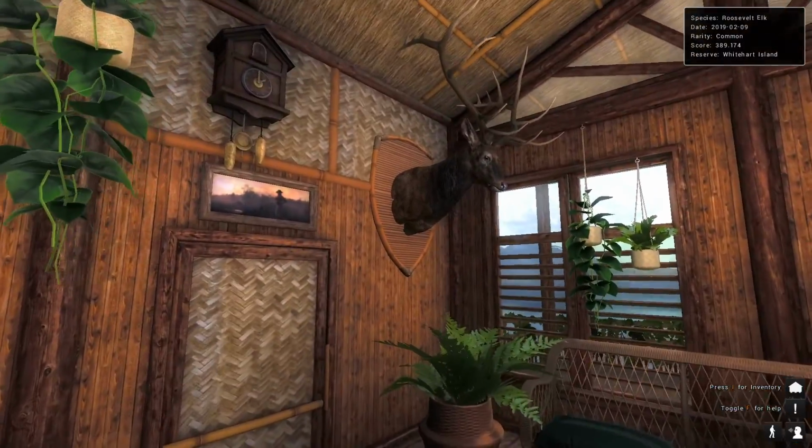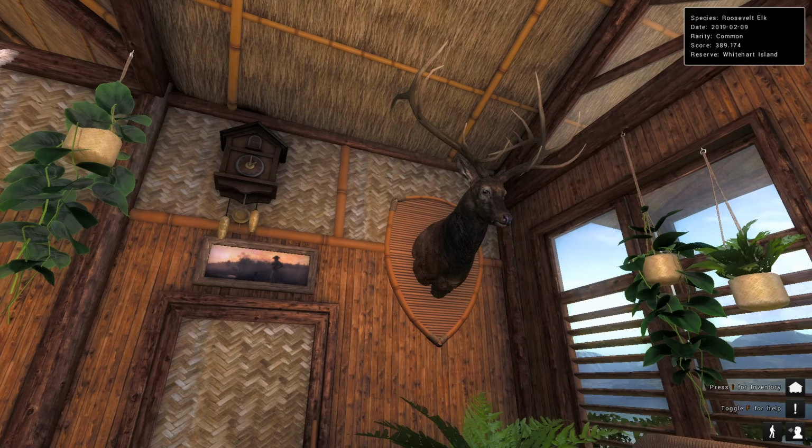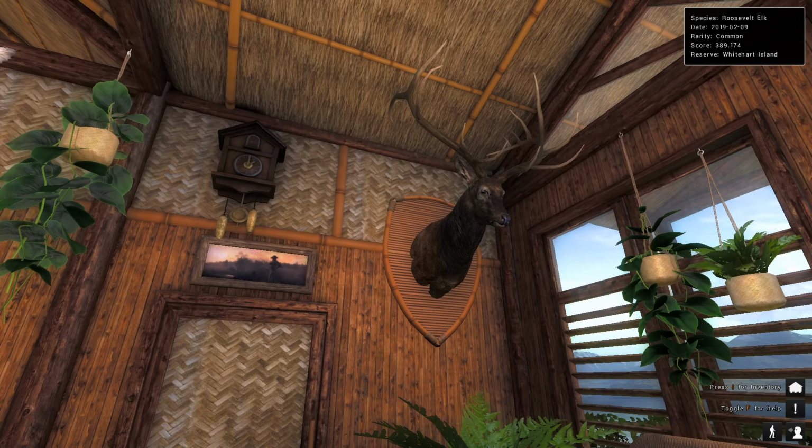And I missed this guy coming in. This one's a real sob story. So I'm looking down at this group of 4 bull elk, and they're all pathetic. And I hear something walking behind me. I turn around to see a Roosevelt elk with a score estimate of 390 to 435, and I'm just ecstatic about that, because that's an insane score estimate.